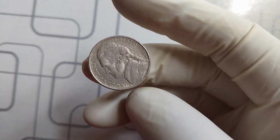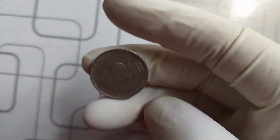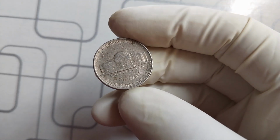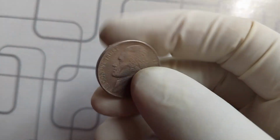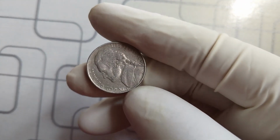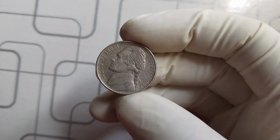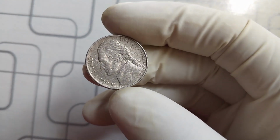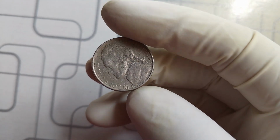A coin graded MS-67, MS-68, or even higher is so rare that it can fetch tens of thousands of dollars at auction. Second, rarity plays a massive role. Even though millions of 1994 D nickels were minted, only a tiny fraction survive today in top condition. Many were mishandled, used in everyday transactions, or suffered from storage damage. The coins that were carefully preserved, perhaps by accident, or by collectors who pulled them straight from mint sets, are now the ones commanding top dollar.